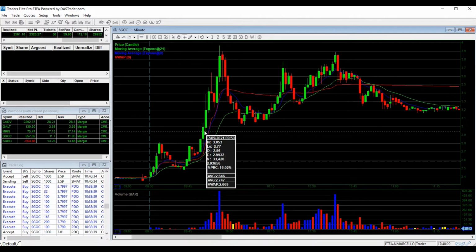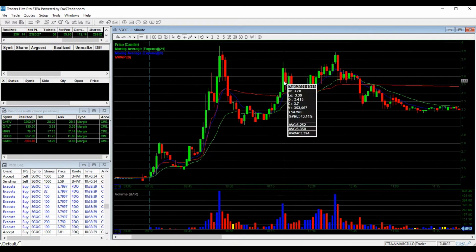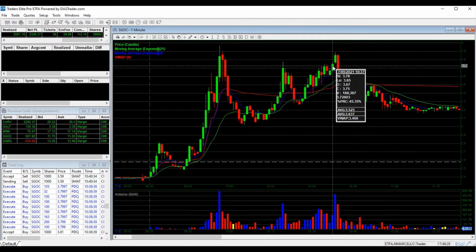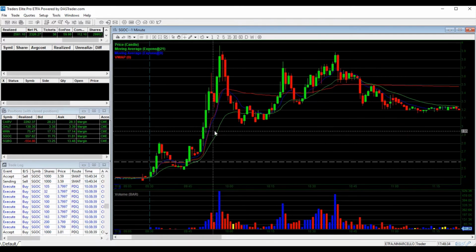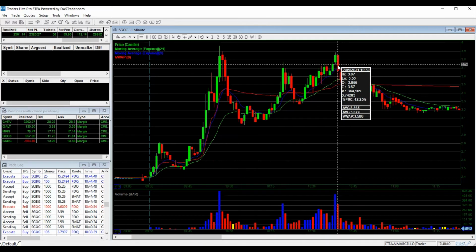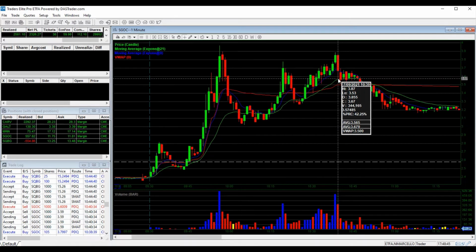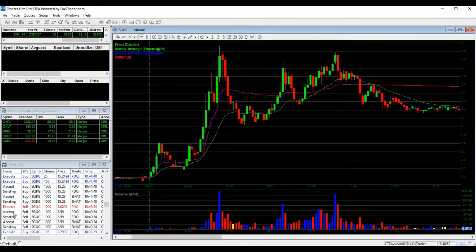And it was around, what time was this? It was 10:38. I was buying it for the break of this level here. I bought at 79, and then false breakout, push down. I sold all the way down this candle here at 60. So I definitely lost on that one. It was about $107. That was my first loss.